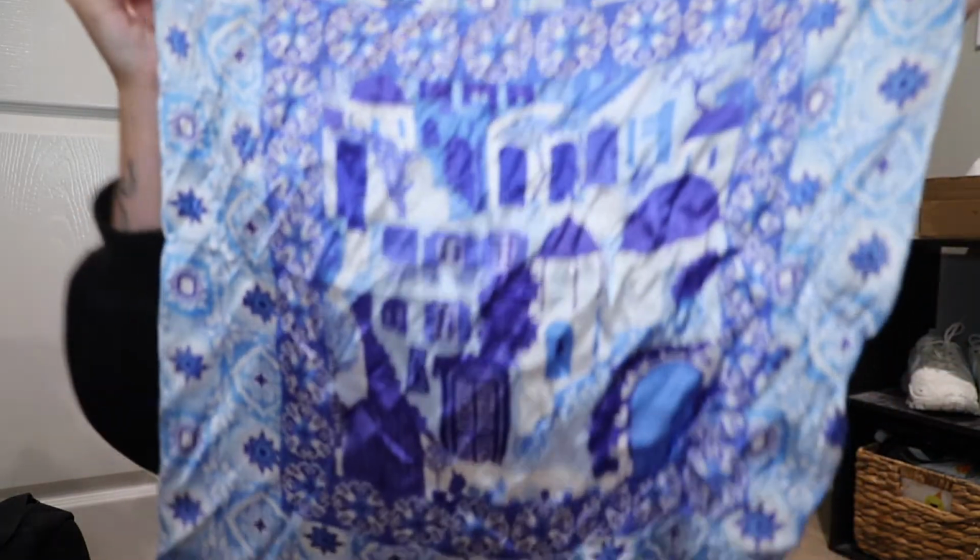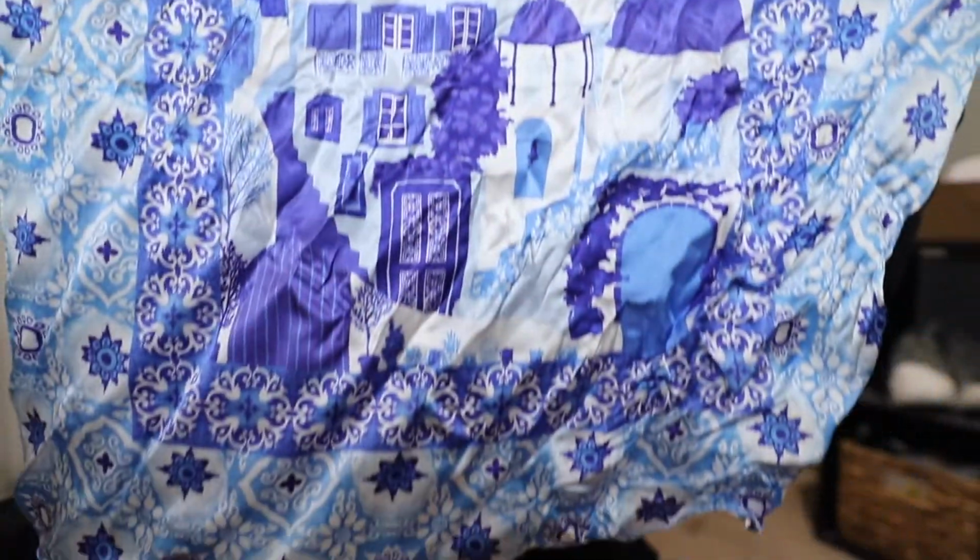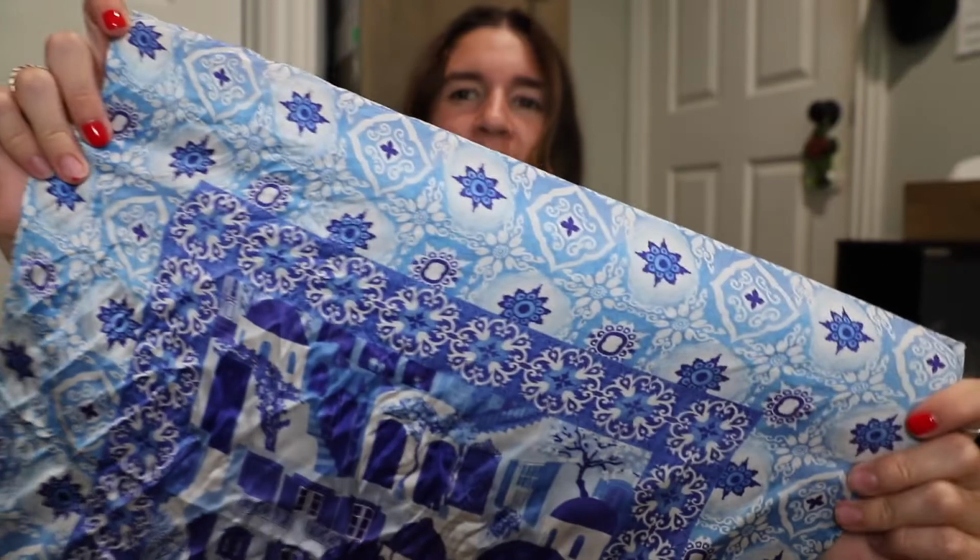So this one, like I said, is her Greece inspired scarf. It's inspired by the buildings and the patterns and just whatever she gets inspired from on her travels. So that's the kind of stuff that she creates.